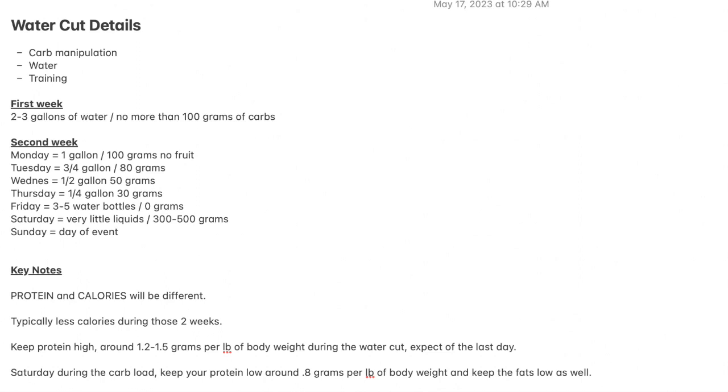And then on Friday, basically very little, right? I would say keep it below 5 grams of carbs. If you can try 0, go for it, plain and simple. And this is what you're doing, is basically you're depleting yourself of all the glycogen, right? And I'll explain in the midst of the madness as we get to the end of the episode, but you're depleting yourself of all that glycogen, okay?